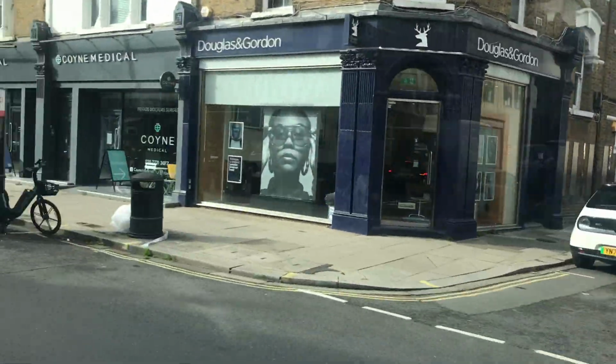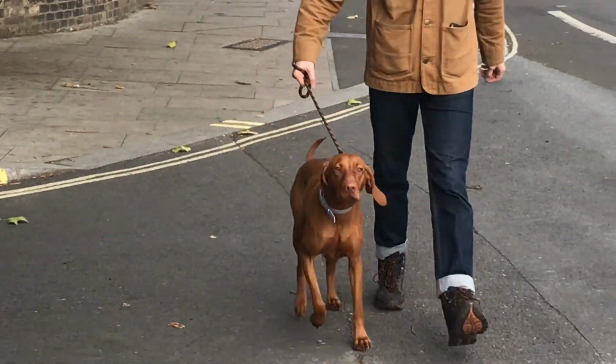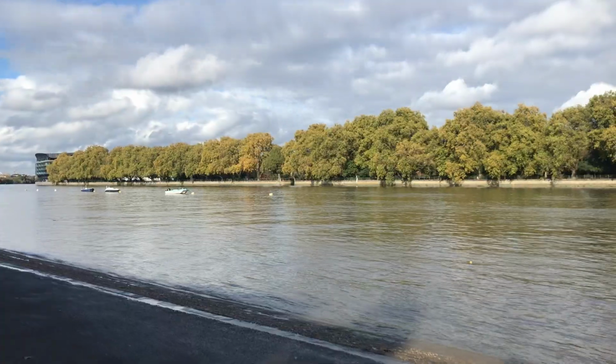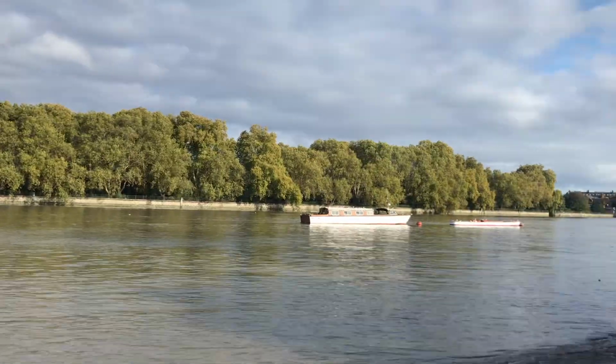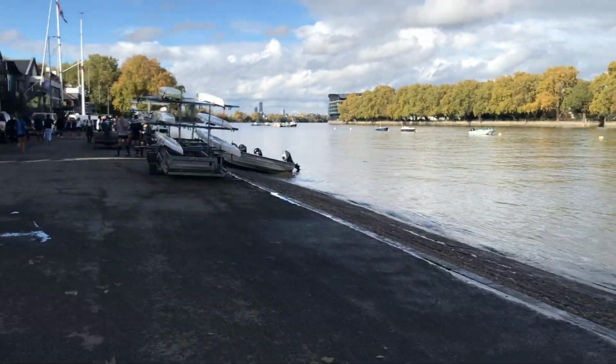Instead of going home after the gym, I actually decided to catch my dog and boyfriend who are on the lunchtime walk, and I thought it would be a really nice way to cool down. And I just absolutely love going on the dog walks just because it's really nice, particularly for your mental health, to get out into nature.